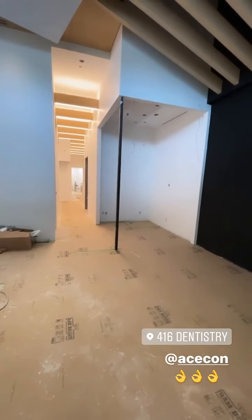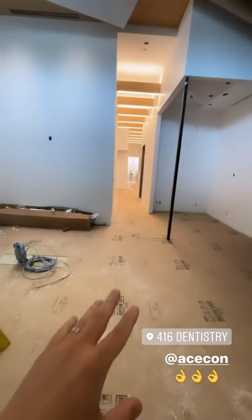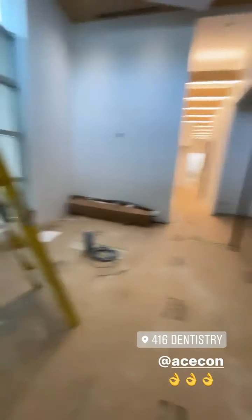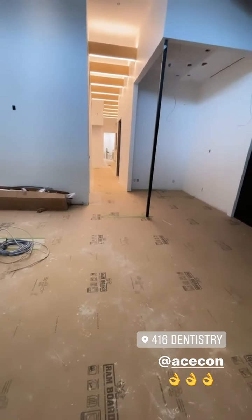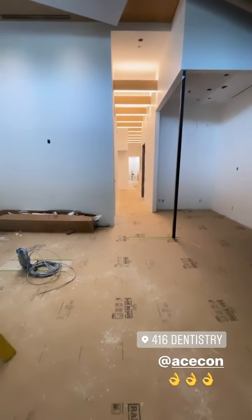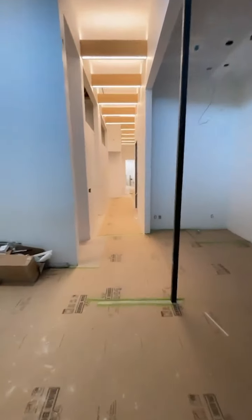Acecon, after they place the tiles, they then put a protective barrier on the floor, so you can see that there. That's so that when everything's getting installed and people are coming in and out using ladders like this here, it doesn't damage the floor. So I appreciate them taking the time and care to make sure that everything is as pristine as possible when everything is all done. So let's walk through the corridor here.